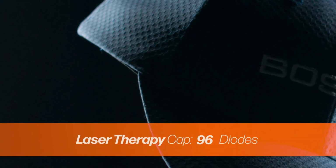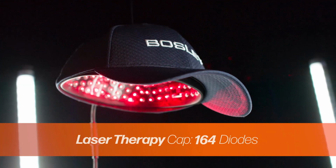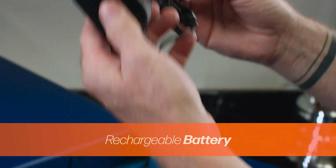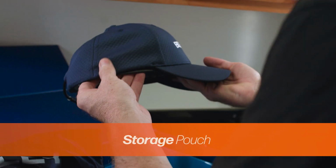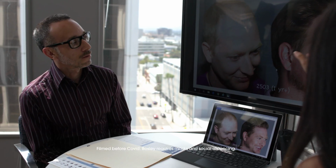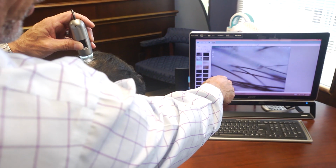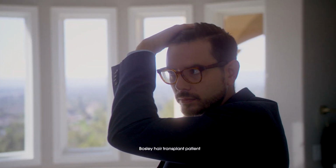Each system includes a laser therapy cap with either 96, 164, or 272 laser diodes, a rechargeable battery, a wall charger, a storage pouch to make traveling with the Revitalizer easy, and a step-by-step manual to make it super easy to use. Your counselor is here with any questions you might have. Ask them about how the Revitalizer fits into your hair loss regimen. This can be one of several powerful choices you make to stop your hair loss. Start improving the fullness and thickness of your hair today.